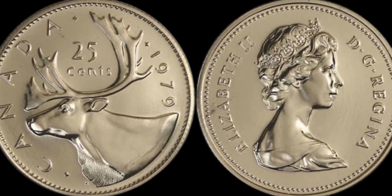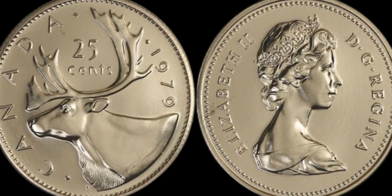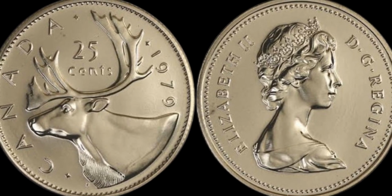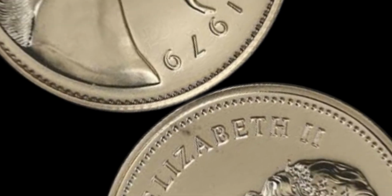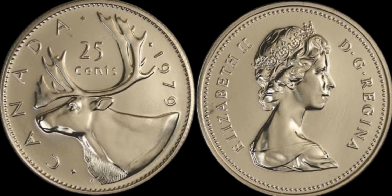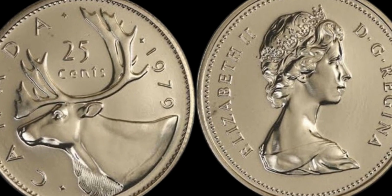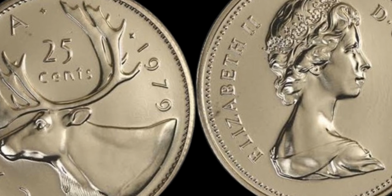First off, let's talk about the coin itself. The 1979 Canada 25-cent coin is not a particularly rare or special coin on its own. In fact, millions of these coins were minted in 1979, and you can still find them circulating in your pocket change today. So, what makes this particular coin so valuable?